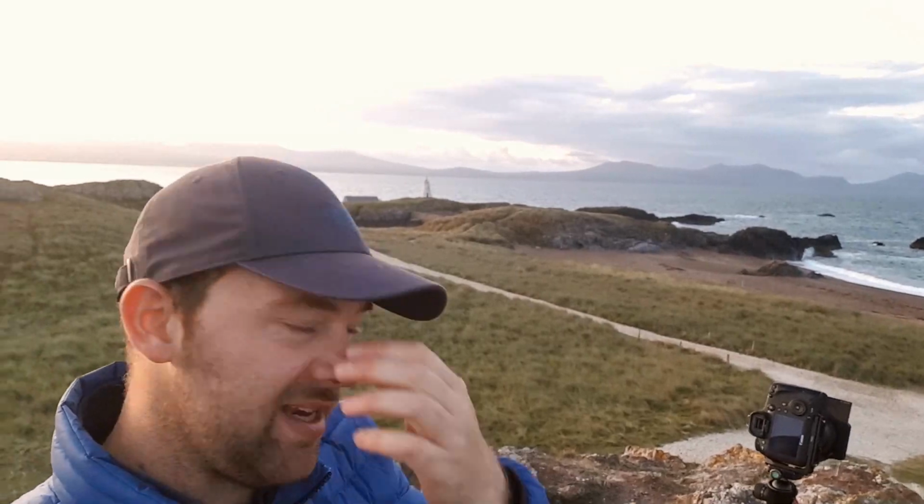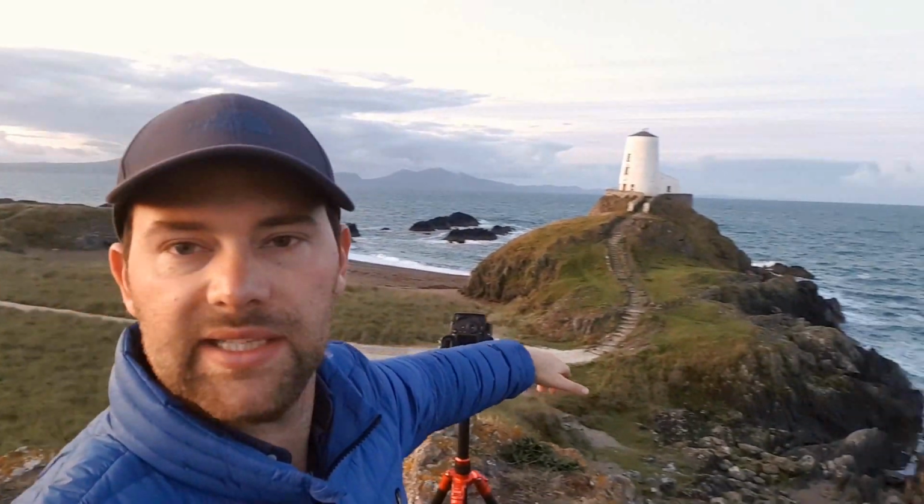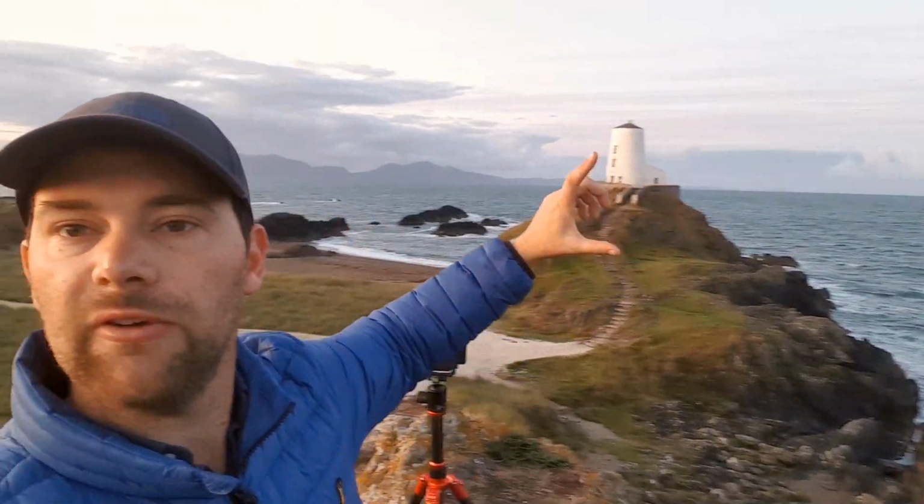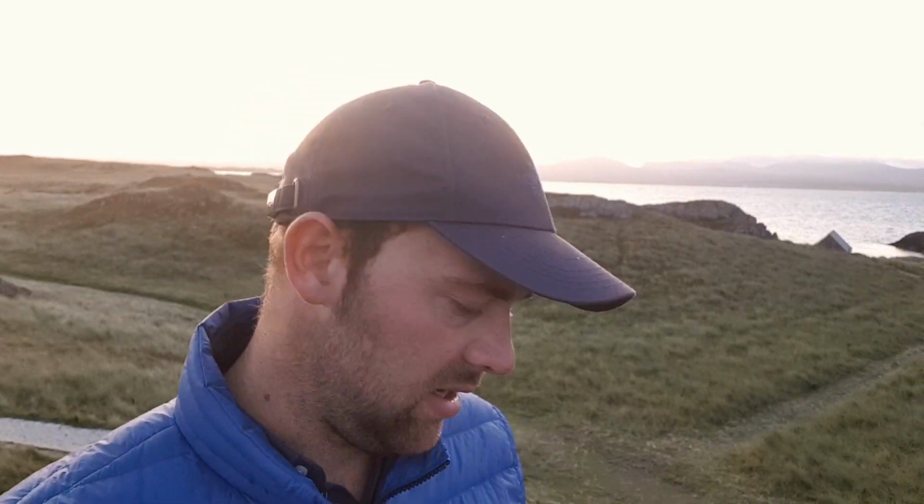So it's a really cool scene, a lot of elements, especially with the water here as well, and this nice leading line of the path. And we're just getting some nice colour on the church now from the strong sunrise that is going on behind me. So altogether quite a nice lot of elements coming together.